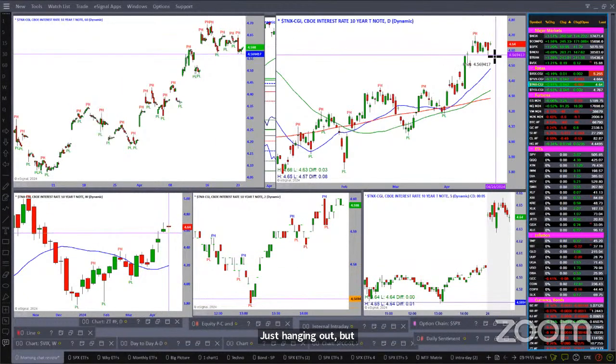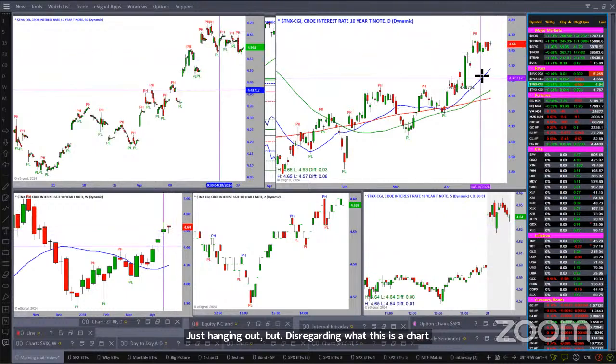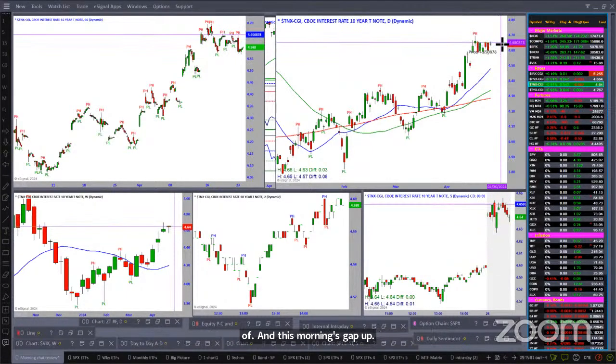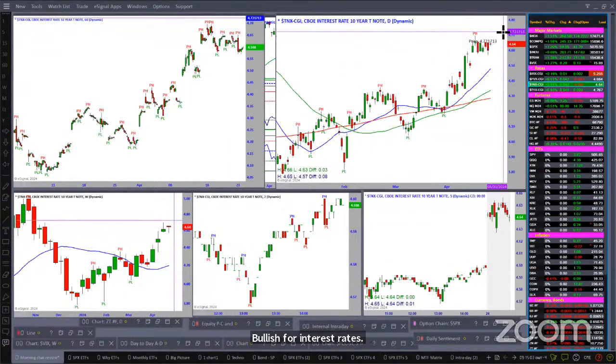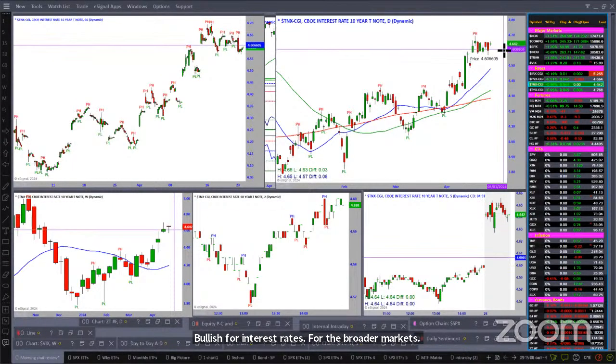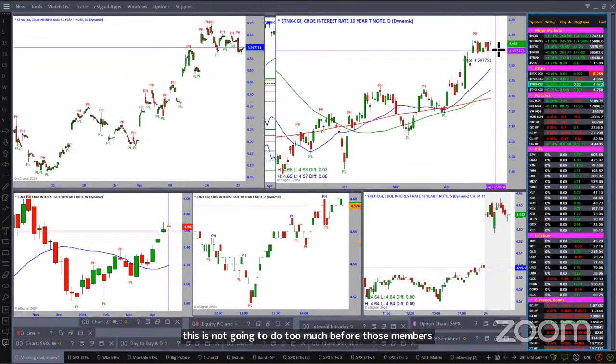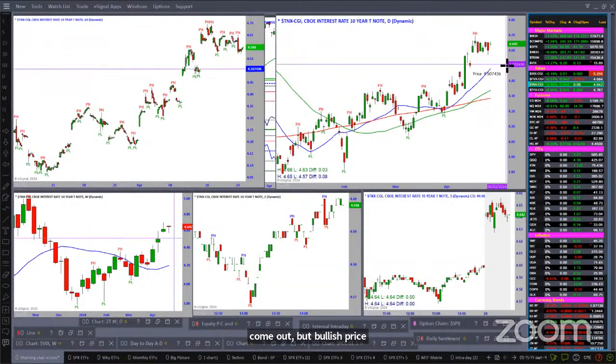disregarding what this is a chart of, this morning's gap up is bullish for interest rates, bearish for the broader markets. Economic reports are coming tomorrow, so this is probably not going to do too much before those numbers come out, but bullish price action after getting extended.